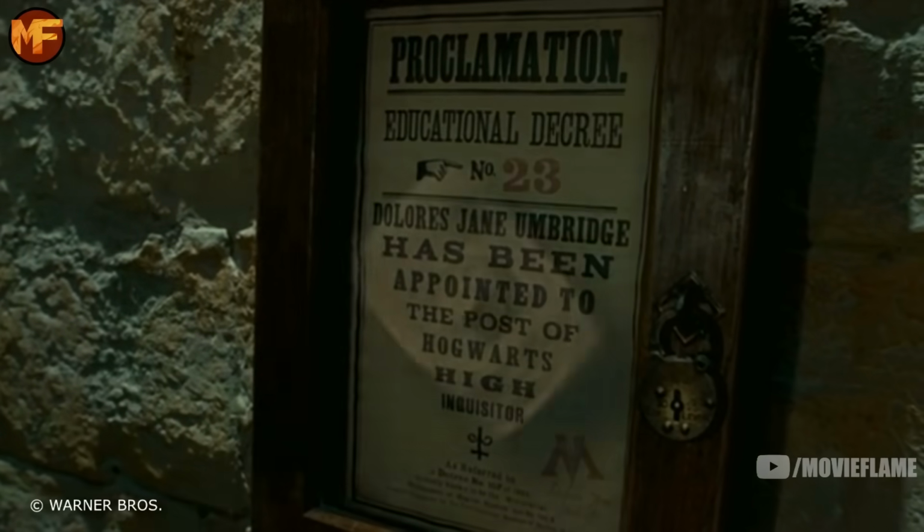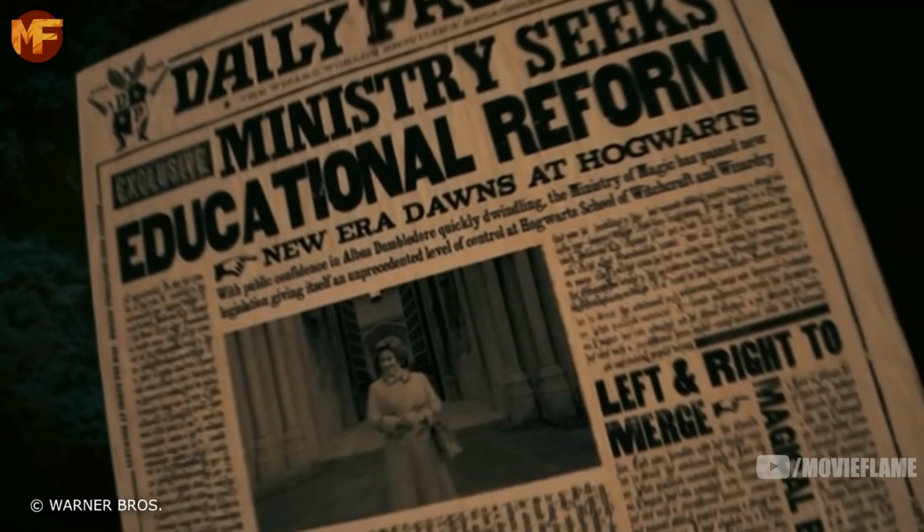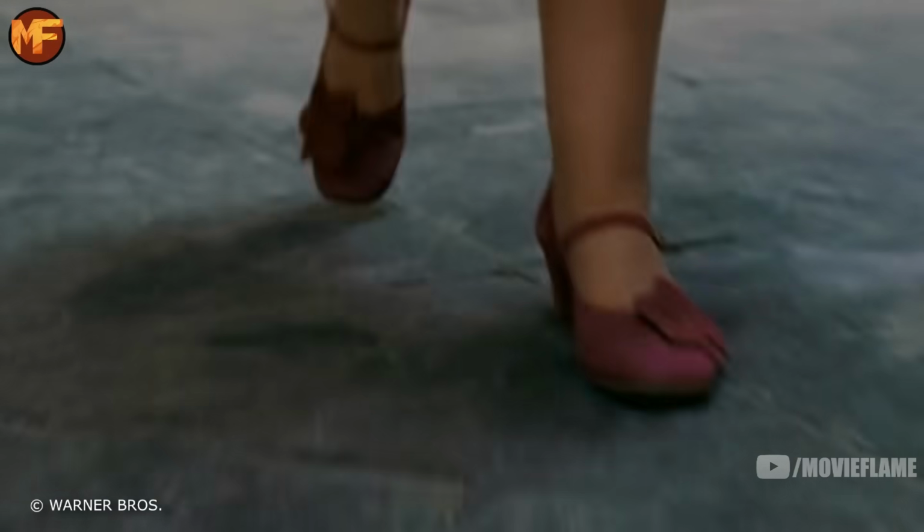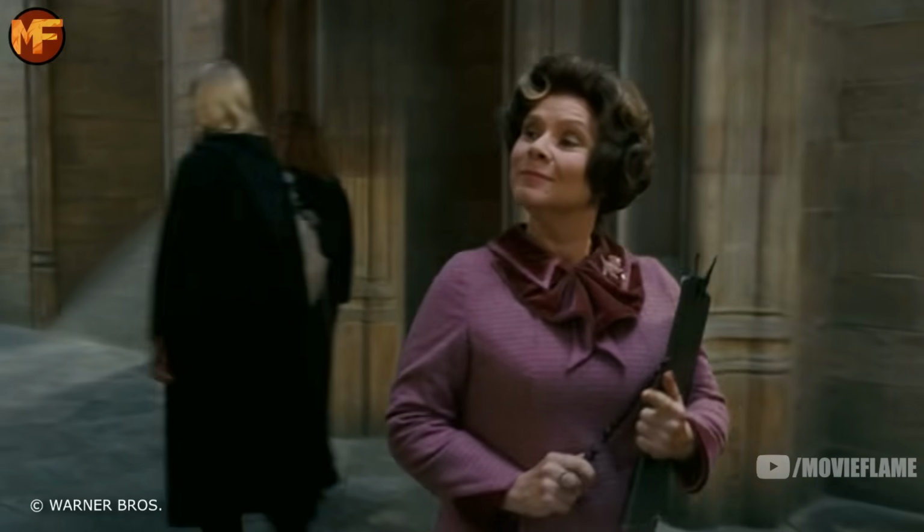In both the book and the movie, Umbridge is given the power to inspect teachers, and in the film, this was shown through a montage, which I honestly think is up there with some of the best editing in the entire Potter series. However, this makes my job hard because there's a lot to unpack in these scenes as to what happened in the book and what did not happen in the book.